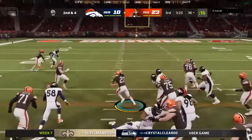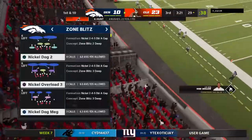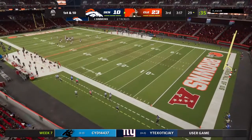Mayfield gives this one to Hunt. And he'll work it inside the 30 to the 29-yard line. 7 yards there and a first down.